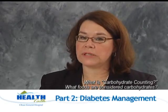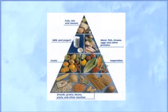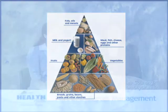So carbohydrates include starches, pastas and potatoes and breads, whole grain muffins, tortillas, ice cream, desserts, brownies, fruits, and milk. And I often have patients who are very surprised that milk and fruit are included in the carbohydrate list. They are nutritious, and all of those whole grains are nutritious, but they are carbohydrates.